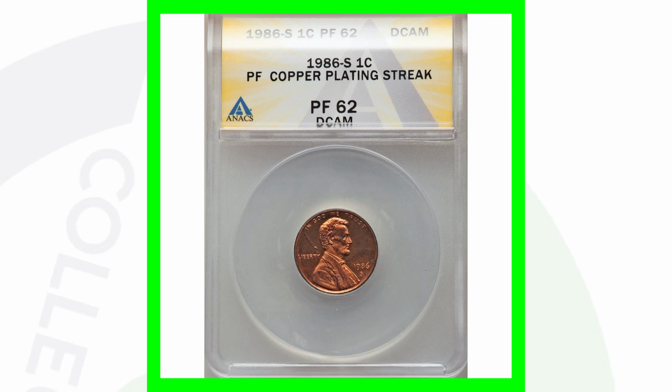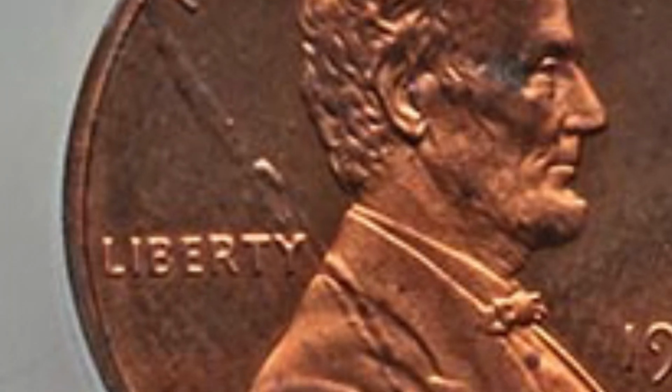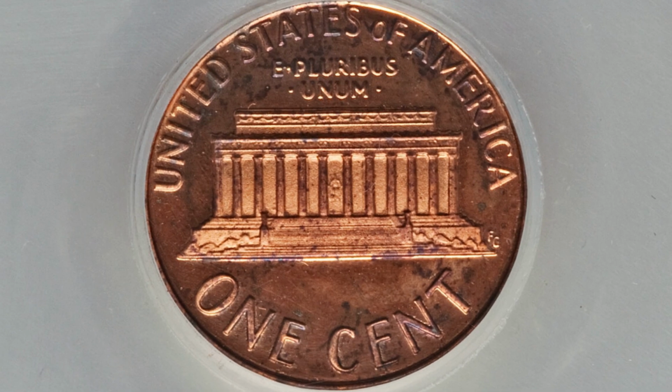Now here is another coin graded by ANACS. It is the 1986 S proof penny. Again, you'll find these in your 1986 S proof sets. You always want to check your mint sets and proof sets for mint errors, of course. This coin has a copper plating streak, which you'll see there on the left side of the coin, going through almost Lincoln's shoulder there. Graded at a proof 62 deep cameo, this penny ended up selling for over $310.